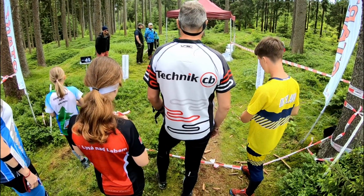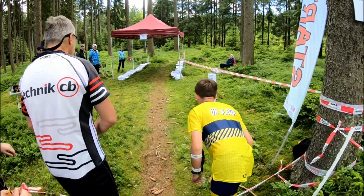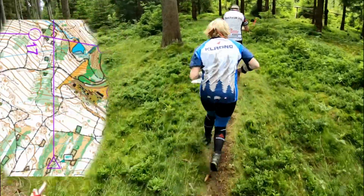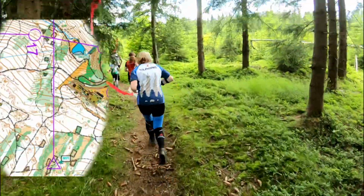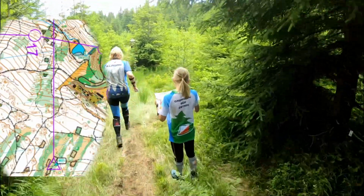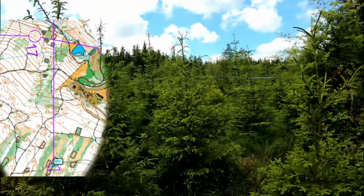Here I am at the start. Okay, so you don't see me right now, but shortly I hope the map will show my position on the map. Maybe I will have to adjust it. As you can see, in front of me is a lady from our club. Actually, she's the one who is like a coach for the kids. She's a very experienced runner, but last year she suffered a knee injury, so she was recovering, and this is one of her first races now.